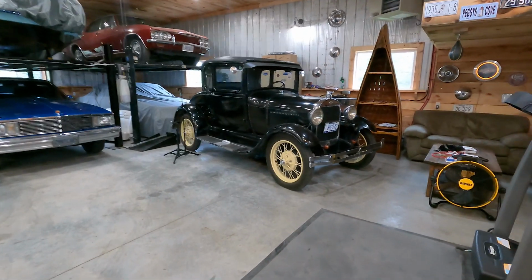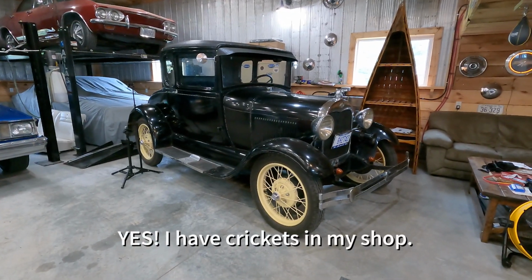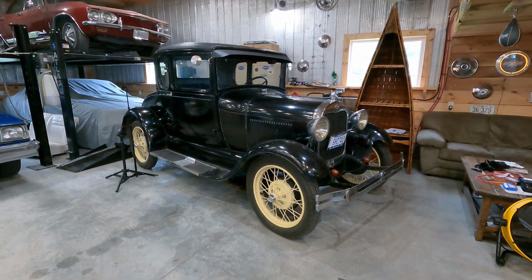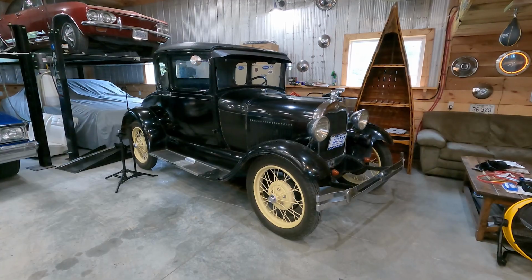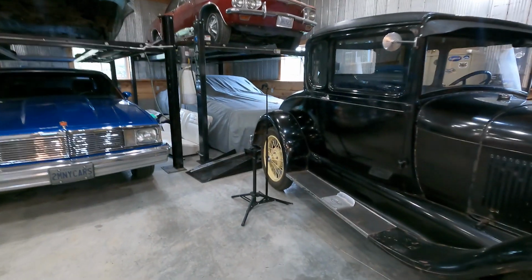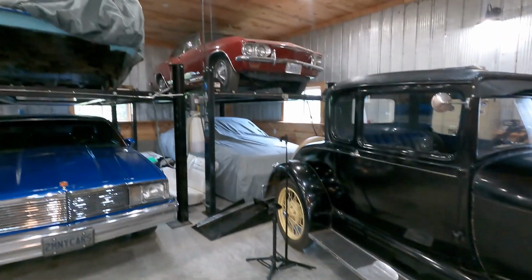Okay, we'll start here. The '29 Model A, I had it out to breakfast about a week or so ago with a friend of mine. Said it was the oldest car he's ever been in, so that was good fun. The Mustang under the cover is not mine, it's my dad's. It's just sitting here hiding.